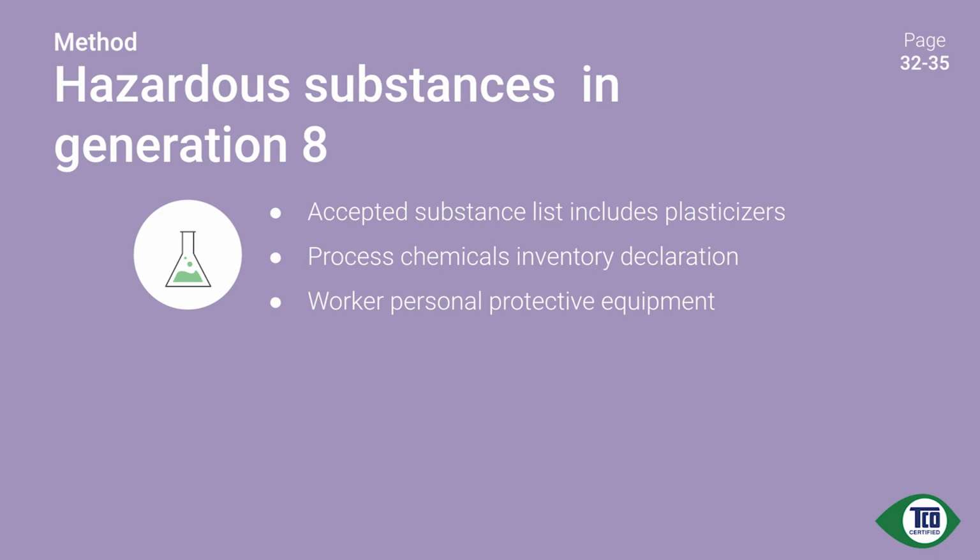Then we have introduced a new requirement on the factories, that all the factories need to declare their process chemicals. There's been a big debate about the chemicals that workers are exposed to when they are manufacturing products, and we felt that it's important to now start looking at this and find out which type of chemicals are used. And in the future, we have the ambition to convince the industry to substitute the more dangerous chemicals with better alternatives, also so that we reduce the exposure of workers to dangerous chemicals.